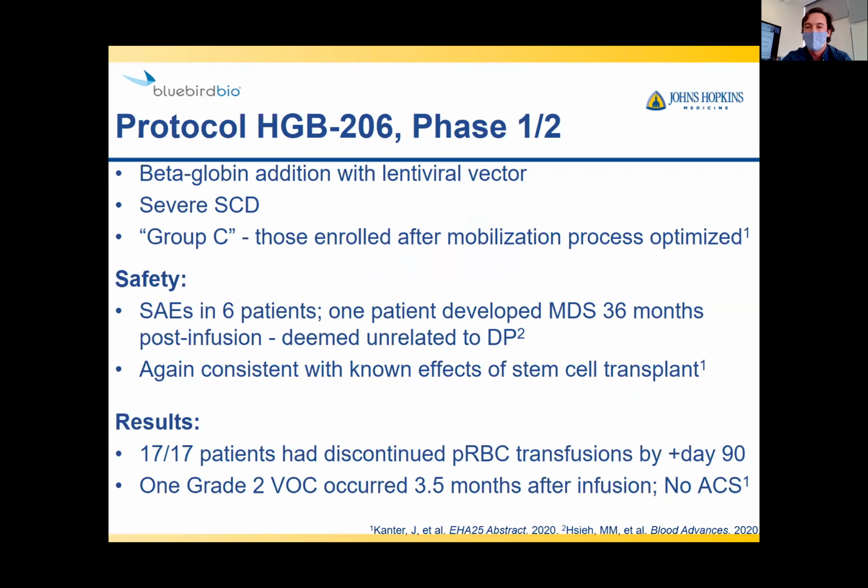They tried to collect the CD34 cells with bone marrow harvest initially, but were unsuccessful. And so opted for that plerixafor and apheresis process. Again, the safety profile was consistent with the known effects of stem cell transplant. 1 patient did develop myelodysplastic syndrome 36 months after infusion. This was deemed unrelated to the drug product and again related to busulfan conditioning.